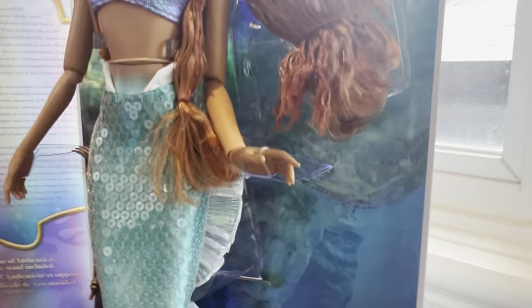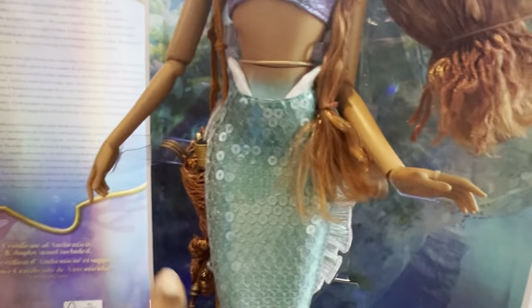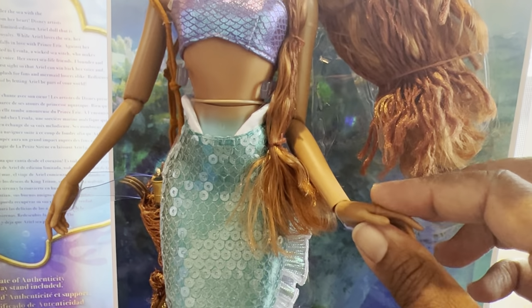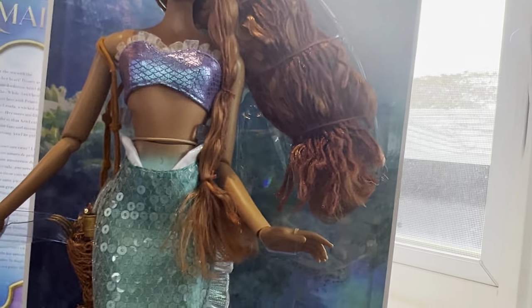You know what, I just realized, all I have to do is just remove the rubber bands on her hands, and that's what will free her hands. And of course, the twist ties, the one at the waist and the one at the bottom of her fin, her tail. So this, and just the rubber bands on the hands. Okay, I'm so happy I noticed that.